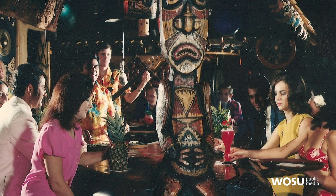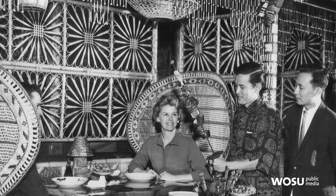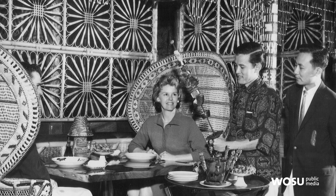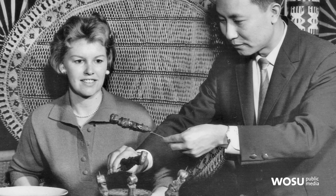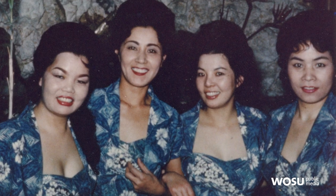It was an immersive experience where you were sitting in little pods that had no roofs over them in your wicker chairs being served these very exotic drinks, some of which were smoking because they had dry ice added to them. And then with the international staff, you could be served by somebody who wasn't necessarily a native English speaker.